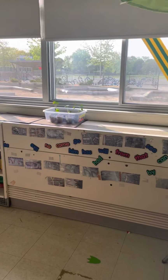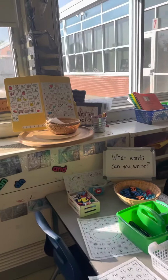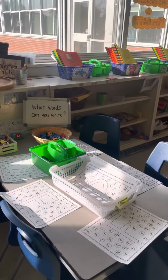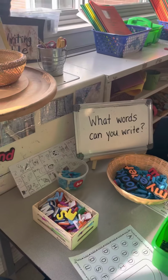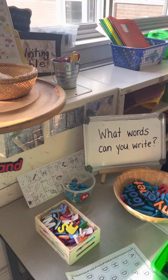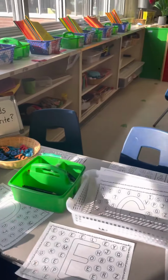The classrooms have the word walls, which will help them with popcorn words and words that they see every day in books. And then these are some of the ideas that you might see at the center. So we have a writing center that they can use different materials to write words. They have magnetic letters. Always have a toolkit to help them if they need to use the alphabet song to help them with the sounds or how to write the words.